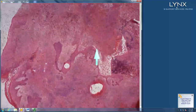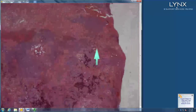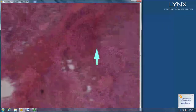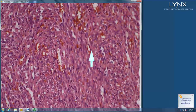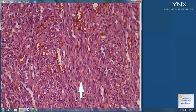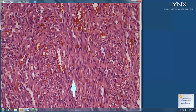You have a pretty large specimen, pretty bloody. Large specimen, bloody. Pretty well circumscribed nodules within the specimen itself. And let's look. What do you see within the nodules? It looks like spindle cells. And what's between the spindle cells? RBCs. You could think of Kaposi. And that's exactly what it is.